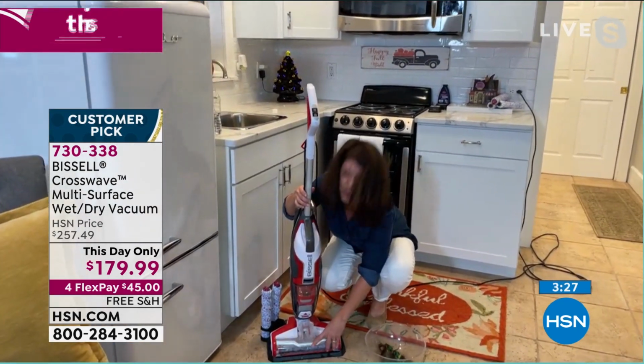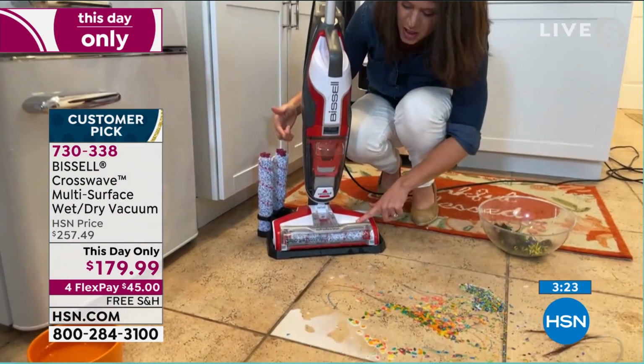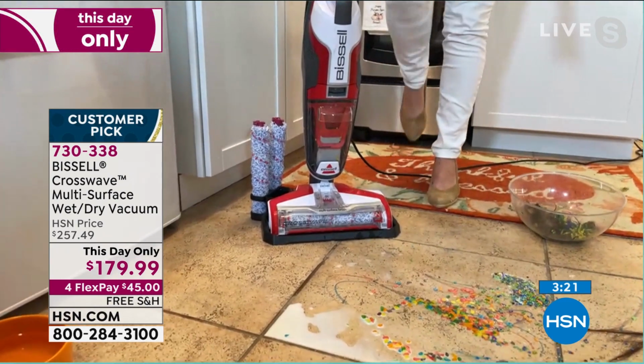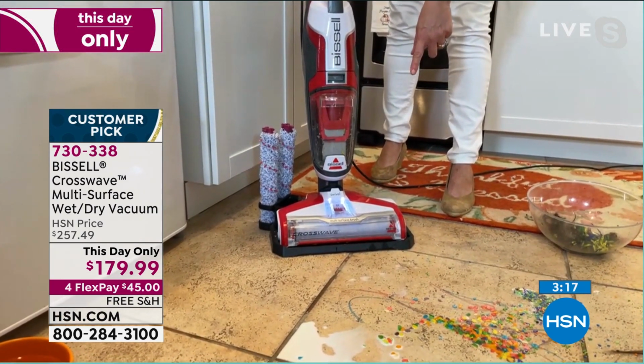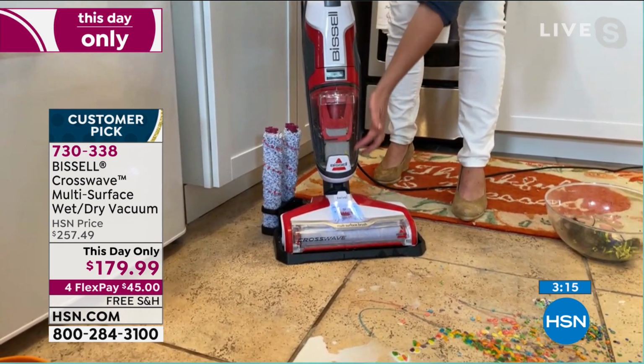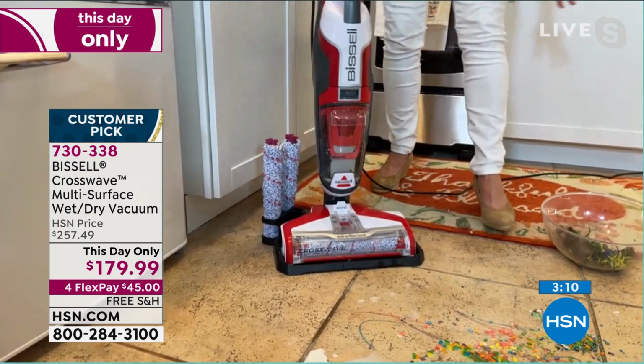And watch how I'm doing this too. It's because the Crosswave literally does things that you can't do. This is an exclusive color. You saw me scrubbing it right here. I'm just going to keep it into my tray here. I want you to watch something. Watch when I turn it on, okay? Look at the suction power. Guys, this is such an amazing powerhouse.